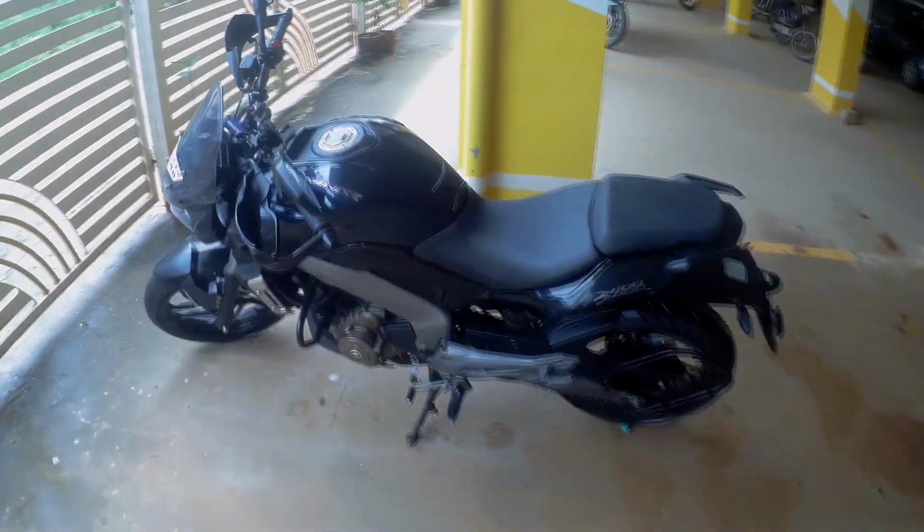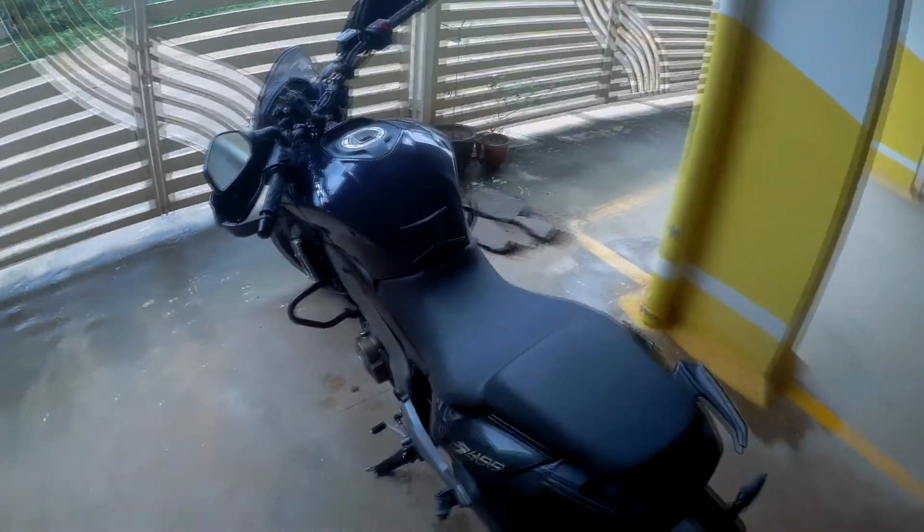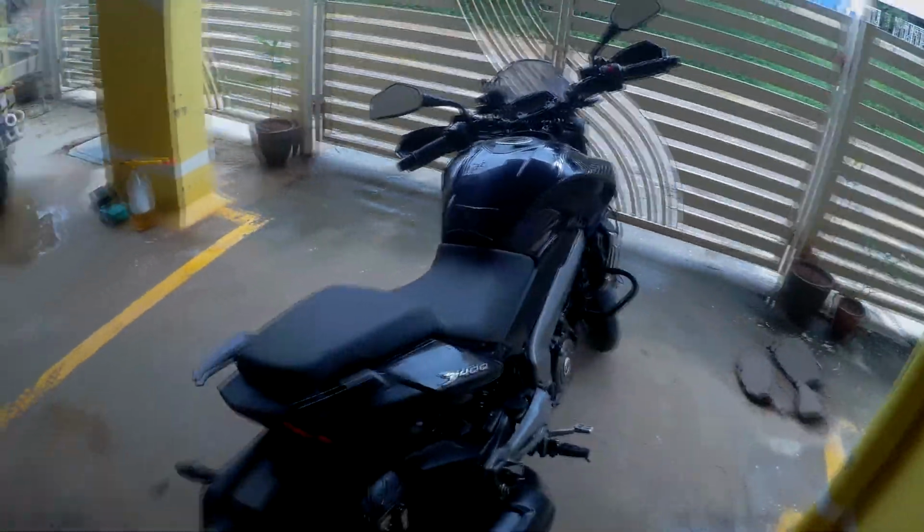So there you go guys, the bike is bright and shiny, looks very nice, isn't it?